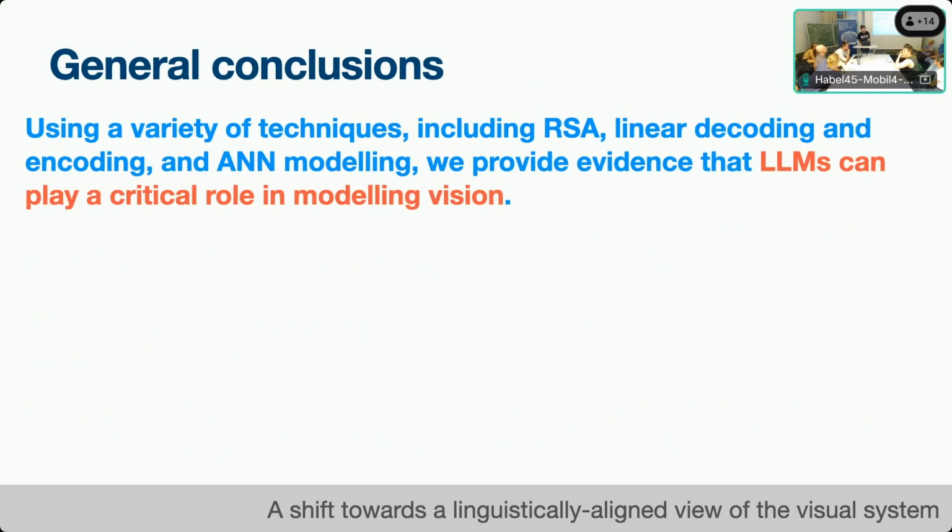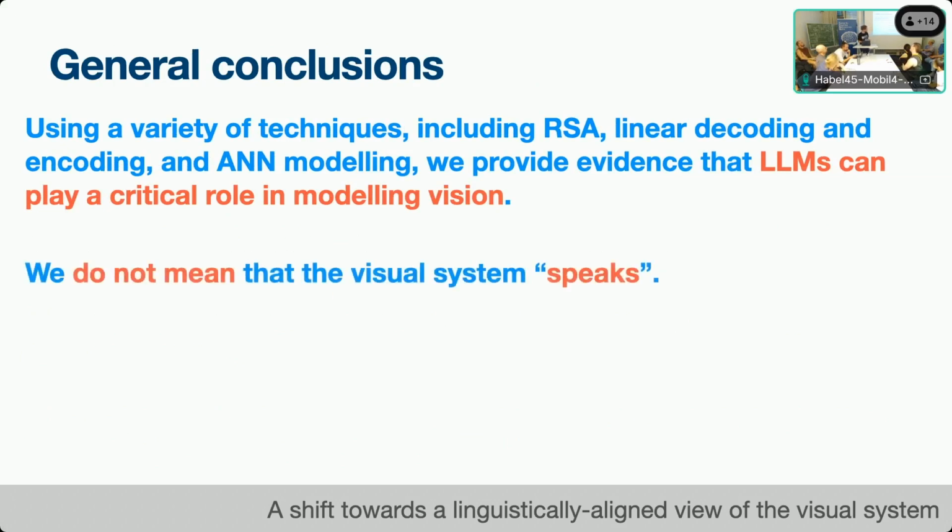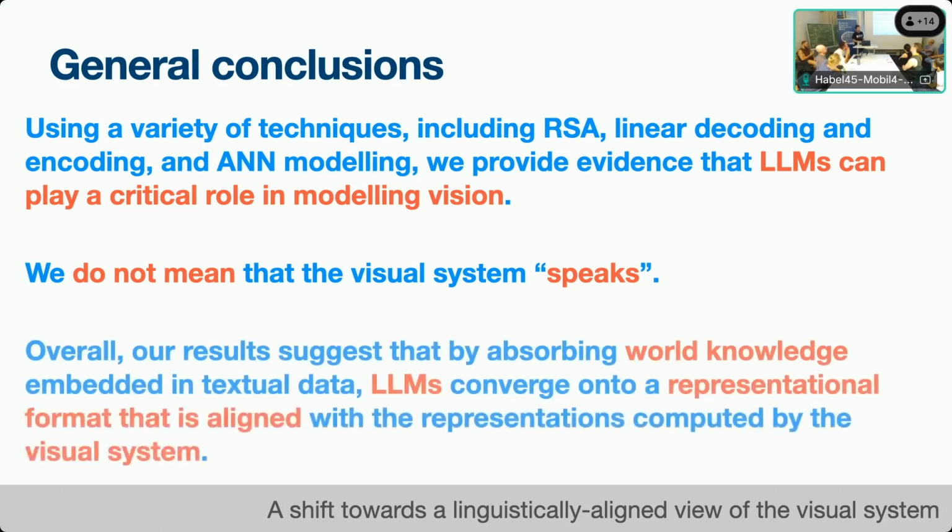So, general conclusions. We used many different techniques: representational similarity analysis, linear decoding and encoding, ANN modeling, and more. All of this converges to provide evidence that LLMs can play a critical role in modeling vision. I just want to be clear that we do not mean that the visual system has language, full-blown language with recursivity and all of these features of language. It's more about world knowledge. By absorbing world knowledge embedded in billions of textual data tokens, large language models converge into a representational format that is aligned with the representation computed by the visual system.